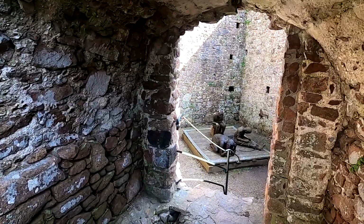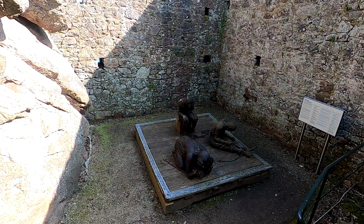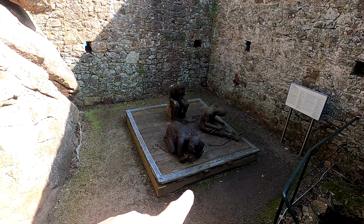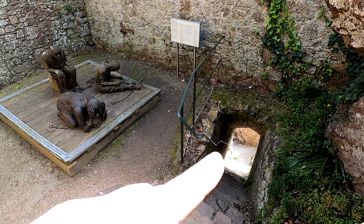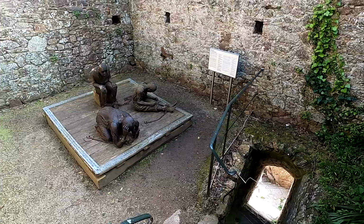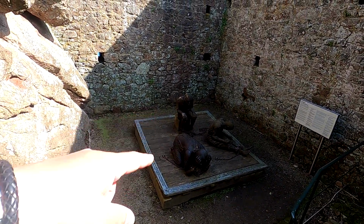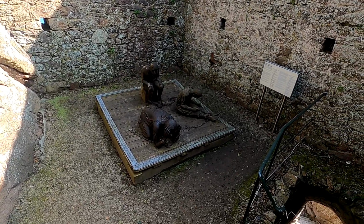There you go. Can't imagine what it'd be like to be held like that. So it's here and down there, which we're not going down today because Blaize finds the steps too difficult with his autism. But yeah, to be shackled up like that would not be pleasant.